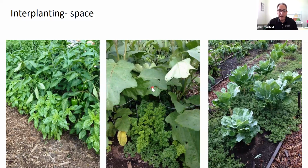And then in the middle, we have eggplant with curly parsley growing. Again, it looks like it's growing very well. Both plants are getting what they need. And then on the right, a bed of collards. And I don't know if anybody can tell what this crop is, it wasn't interplanted, it just showed up.